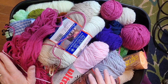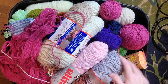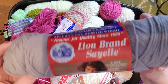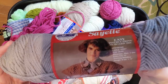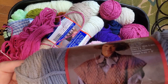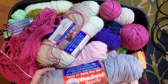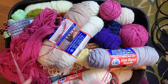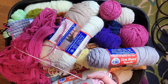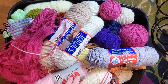All right, so I'm not going to make you sit through the whole entire process, but I just wanted to show you some of these. I mean, you can totally tell this has got to be like 80s. I mean, look at that hair. All right, so we've got Lion Brand. We've got Knitter Crochet Ultra. I don't know.